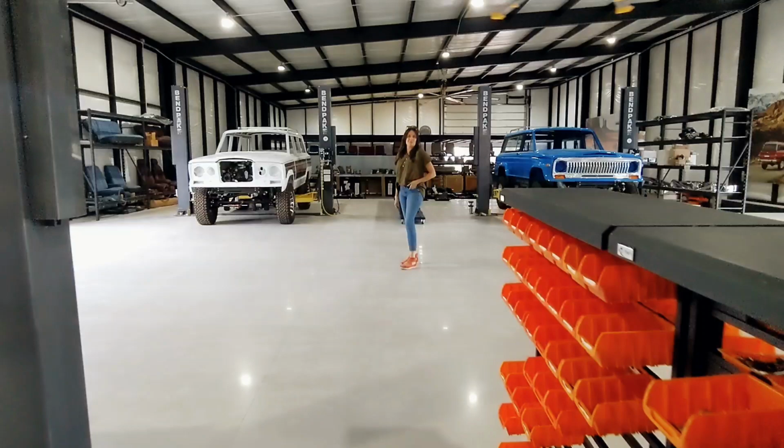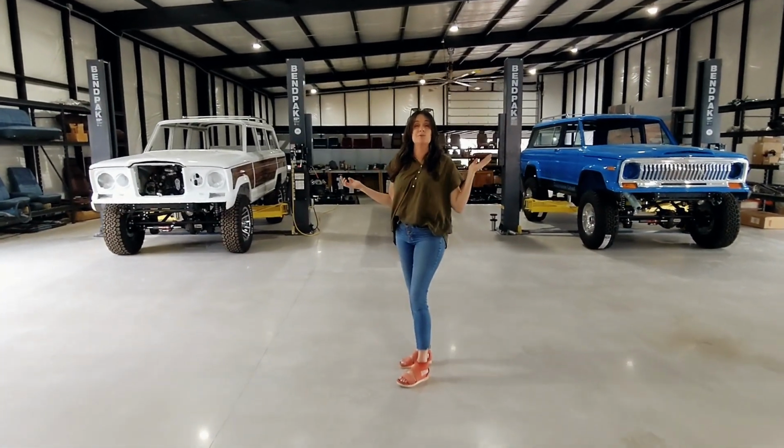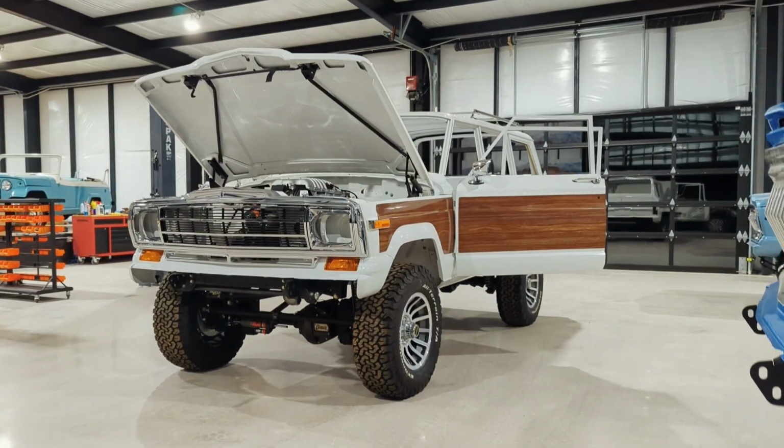So what's your flavor of choice? Bright white Wagoneer with a Hellcat or an electric blue Chief with a Hellcat?